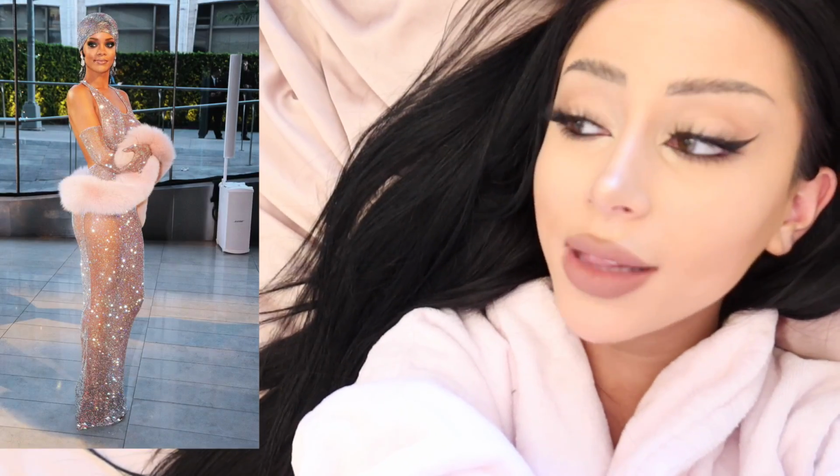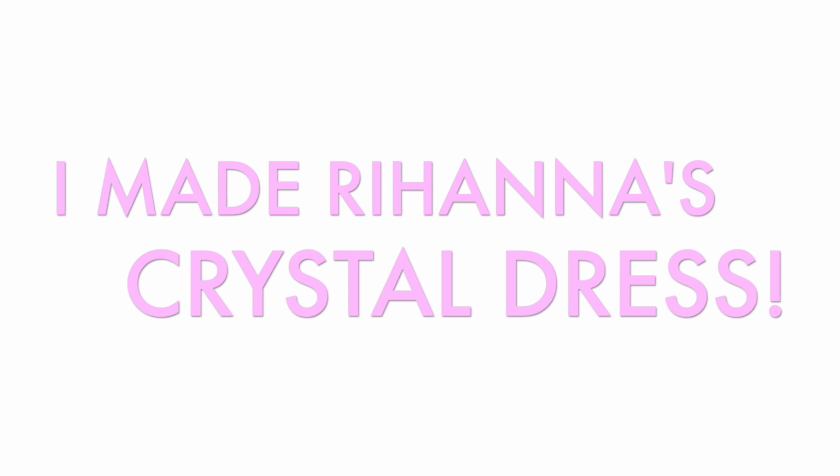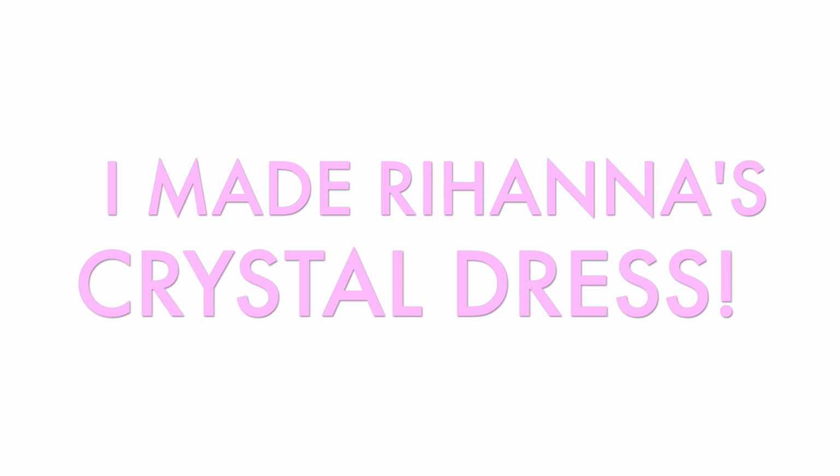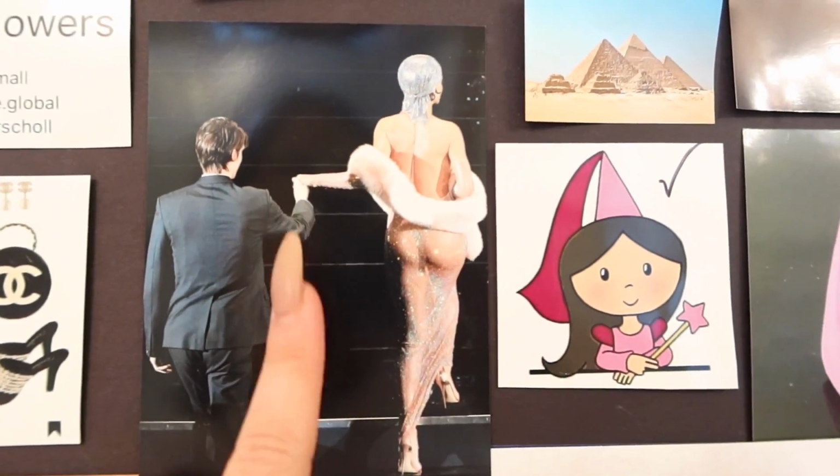I make that fabulous crystal Rihanna dress. Bada bing, bada boom. Here we go. Look at that. I literally have it on my mood board. That's how much I love this outfit.